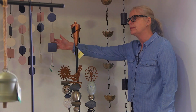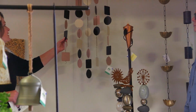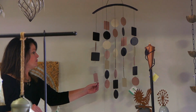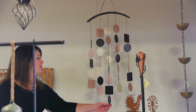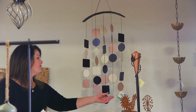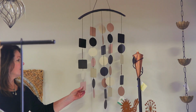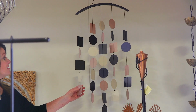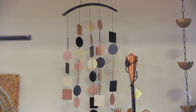And tell us about this piece, Carolyn. This is one of my favorites, the hanging mobile. We do so many hanging pieces that go outdoors. This could be perfect for indoors or a covered porch. You can hear you've got a little bit of metal there. Sure, kind of a soothing tone in the wind. It is. So that's beautiful. Yeah, and very contemporary. Very much so.